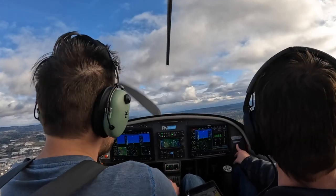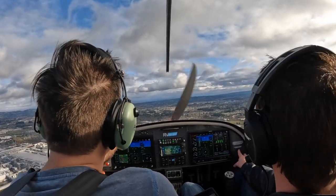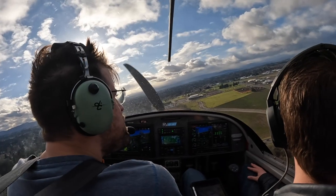Okay. 7 Victor Alpha to beat the numbers. 7 Victor Alpha, runway 3 left clear for the option. You're inside the King Air on an 8-mile final. 70, and power to idle. I'm at idle, yeah. Go ahead and turn. Turn towards the runway. There you go.